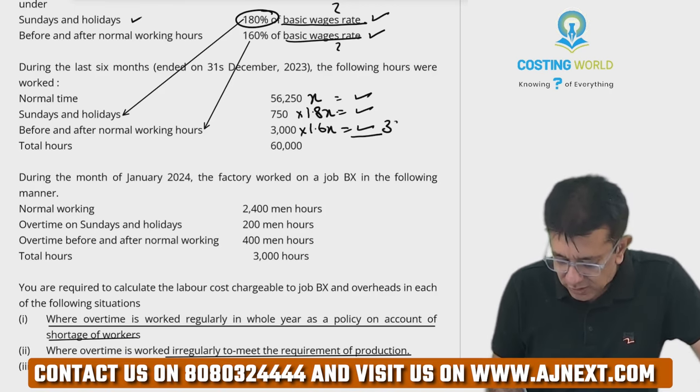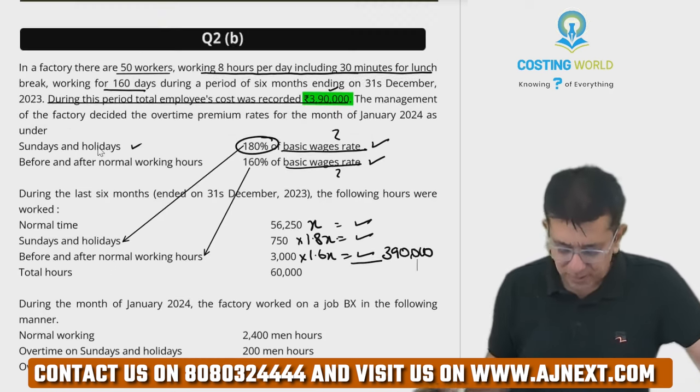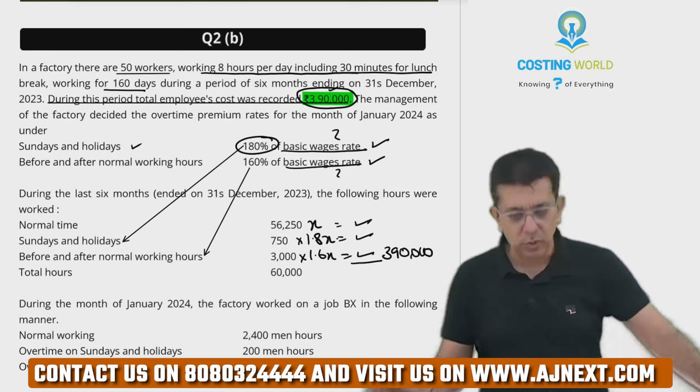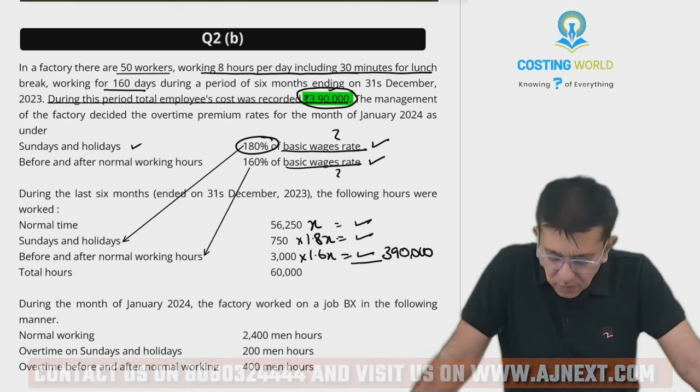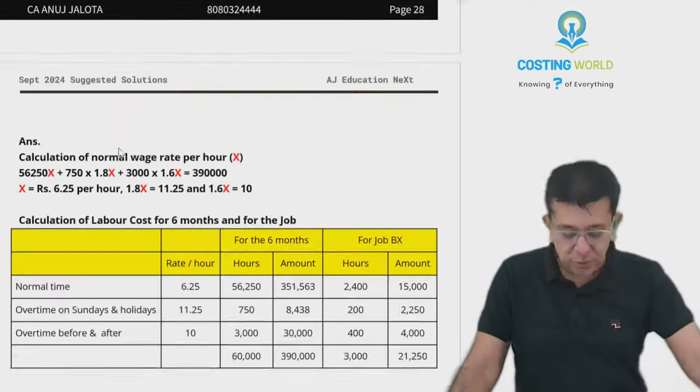Now, this total has to work out to 3,90,000. From where did 3,90,000 come? It is simple. It was given to you in the question. 3,90,000 was the total employee cost. So you make this equation and try to solve it. I have done that job for you.